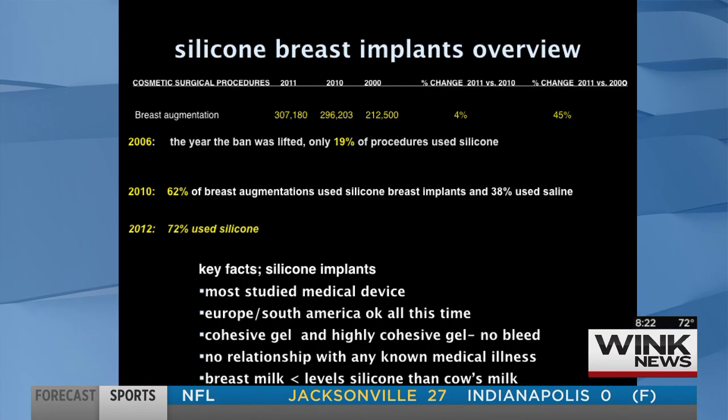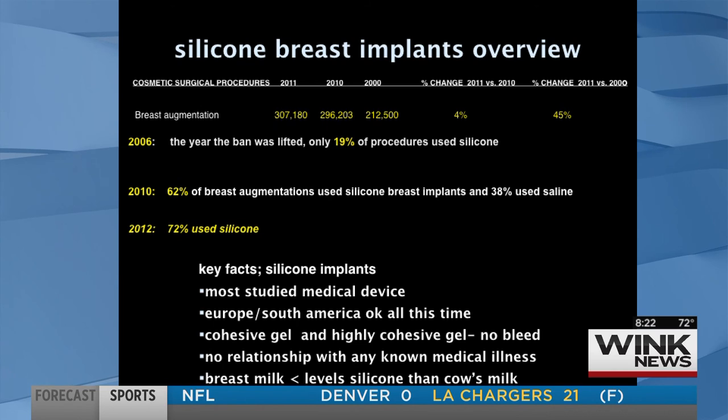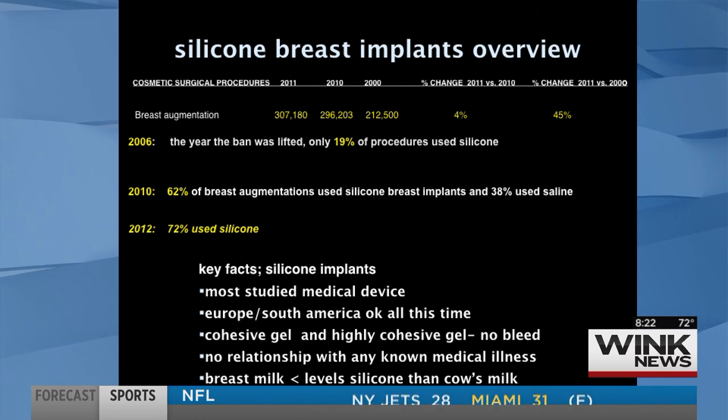Well, a brief review on the implants. If you remember, in the early 90s, silicone breast implants were taken off the market. They were a liquid silicone. Then after the FDA did all the research, they were released in 2006. What they call a cohesive gel implant was released. It's a semi-solid, thick gel called cohesive gel. So some people started calling them gummy bear gels, but they weren't quite as thick as gummy bears.